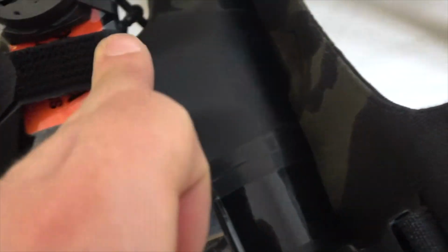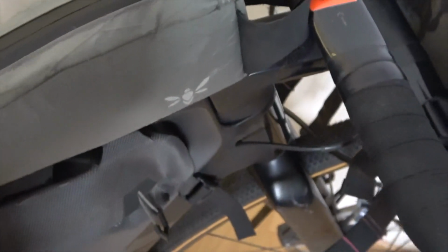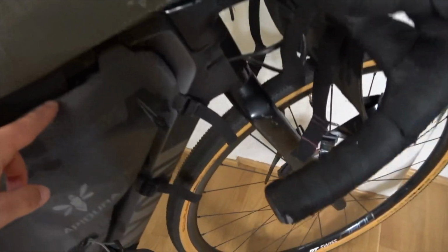So I get a lot of questions about how I attach my top tube with a Canyon Grail because you don't have the traditional stem. So as you can see, I'm using an extra strap which goes over the handlebars there. It keeps it pretty secure, and then there's another strap at the bottom here.